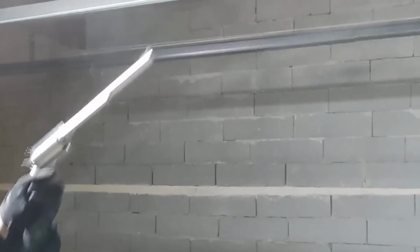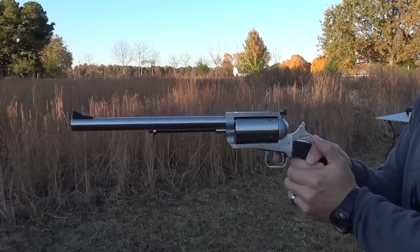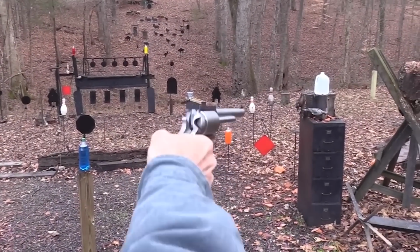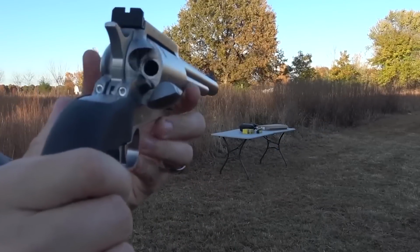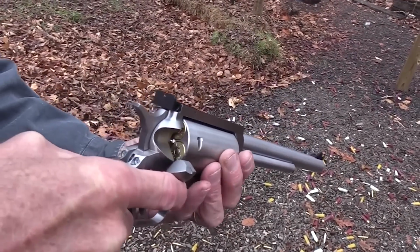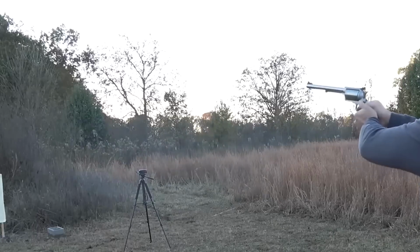By offering the 410 bore and 45 Colt chambering, it provides the shooter with options for different applications. The 410 bore shotgun shells fired from the BFR can spread shot pellets, making it useful for close-range hunting or self-defense scenarios. On the other hand, the 45 Colt revolver cartridges provide significant stopping power, making the BFR well-suited for big-game hunting or general shooting purposes.